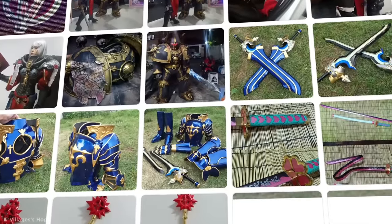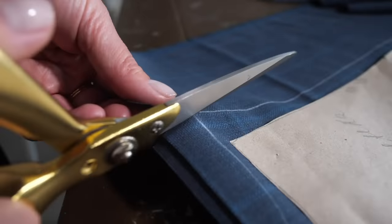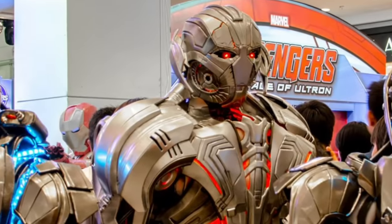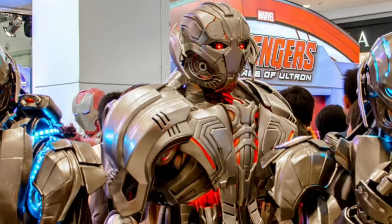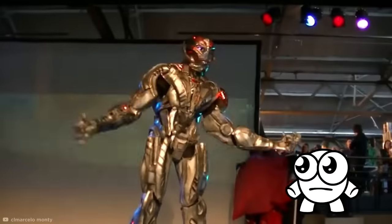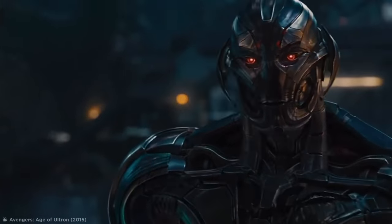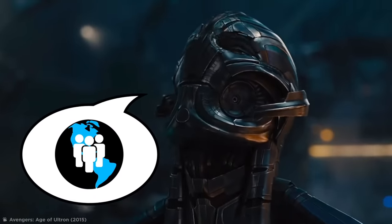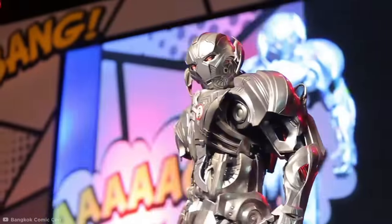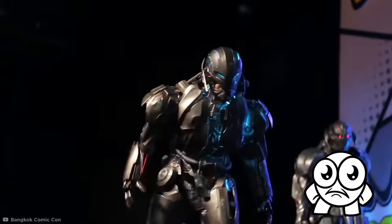But in the real world, a cosplay group known as Village's Hope swapped hard drives for hard work and created this truly tangible and jaw-dropping Ultron cosplay. Complete with two sentries flanking him on either side, it's hard to believe that there are human beings beneath these suits. While the Marvel Cinematic Universe's Ultron concluded that mankind's immediate extinction was the best thing for Earth, seeing the work of the Village's Hope might have convinced him that humans can actually be pretty awesome.